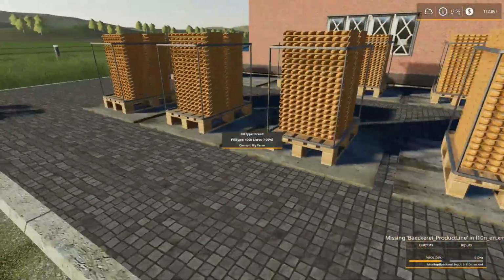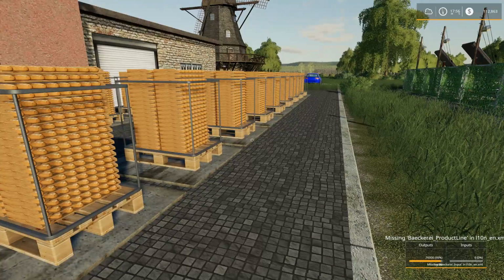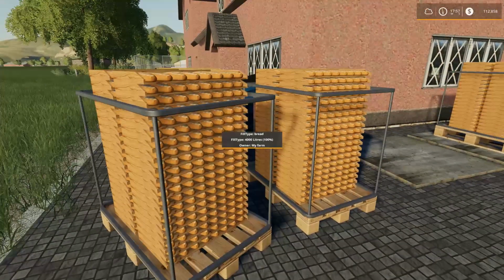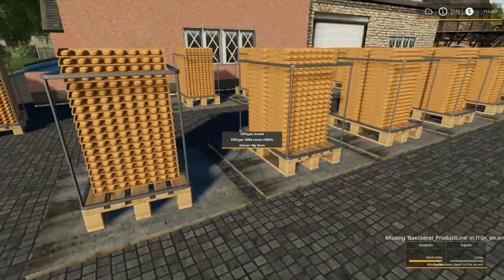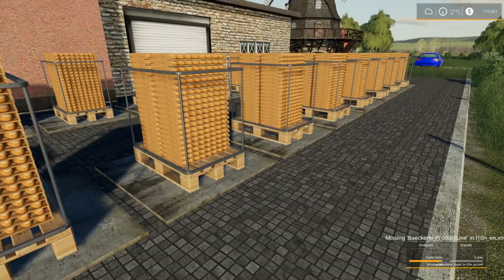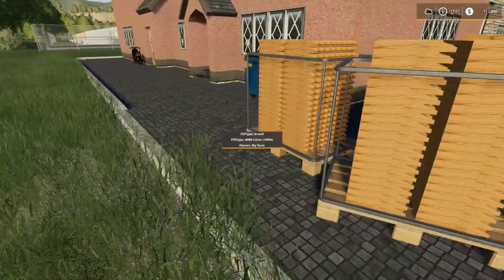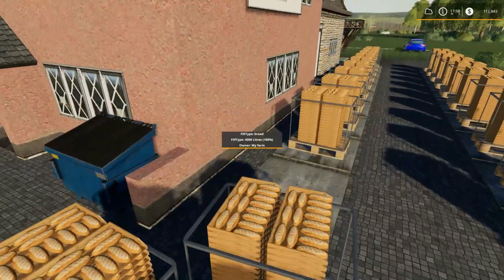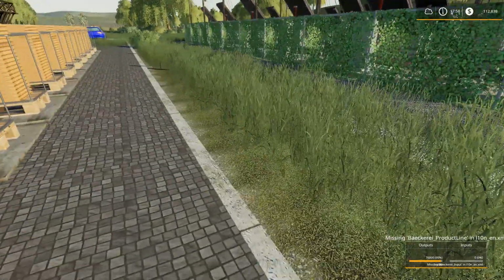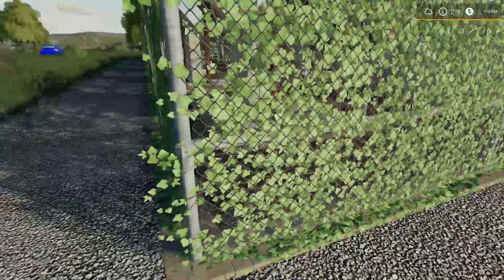So yeah, we were harvesting field 33 as a contract, and I got 42,000 liters of barley after the contract was done. So yeah, it went into all bread. So we got 4,000 liters times 20. So 80,000, 84, 88. We'll just say 90,000 liters of bread sitting here right now. I'm going to hang on to it because we did see the price at one time up over $1,000. So that's going to be really nice when it comes time to turn it in.